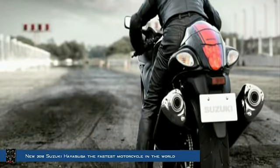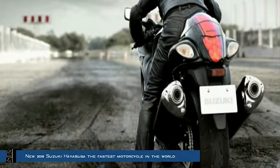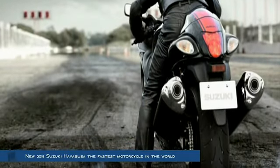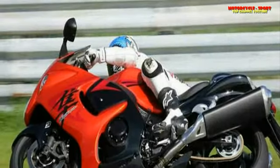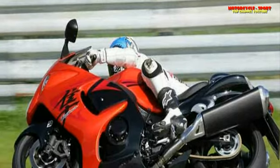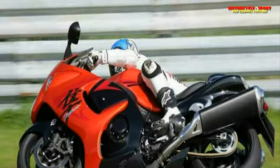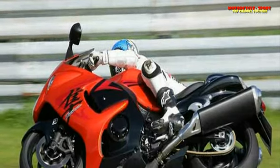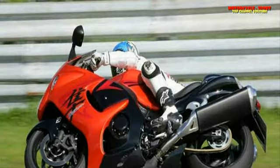Thanks to a lightweight and rigid twin-spar aluminum frame and state-of-the-art suspension, that performance is matched by equally impressive handling, providing exceptional control in tight corners, reassuring stability in sweeping turns and a smooth ride on the highway. The sleek, aerodynamic bodywork functions as it appears, so the Hayabusa slips through the wind like a peregrine falcon.